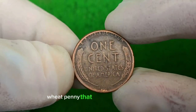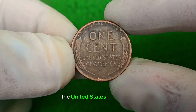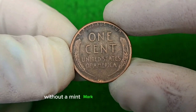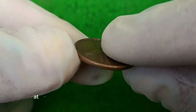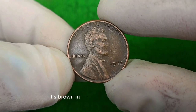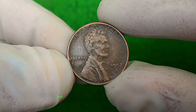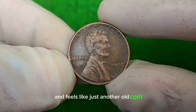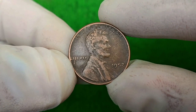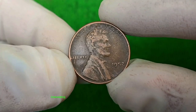First up, a wheat penny that many people overlook, the United States of America wheat penny 1-cent coin from 1952, without a mint mark, in circulated condition. At first glance, this penny looks completely ordinary. It's brown in color, shows signs of wear, and feels like just another old coin. But once you understand its history, demand, and collector appeal, this humble penny becomes far more interesting than most people ever imagine.